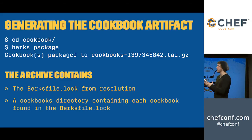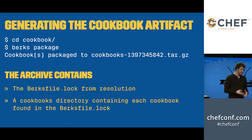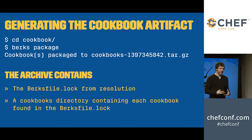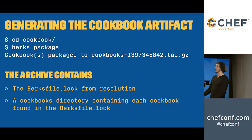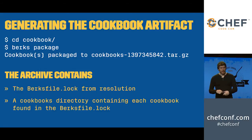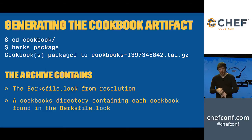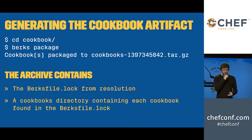So how do we generate that cookbook artifact? We know how it's versioned. How do we make it? It's actually super simple now. You change directory into the cookbook, and you run berks package. What that's going to do is create an archive, a tar artifact, that contains the Berkshelf lock file from the resolution, which is everything that Berkshelf said it was supposed to have, and then a cookbooks directory with each cookbook in it.